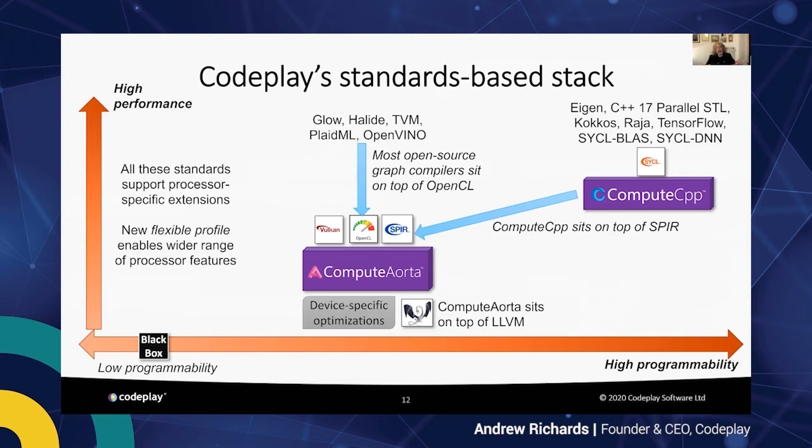And we see that as a lower level thing. It gives you a high level of programmability, and it's really useful actually for doing graph compilers. A lot of people are quite dismissive about OpenCL, like it doesn't have a lot of adoption, but it actually does. It's underneath the hood in a lot of systems, particularly AI graph compilers. So there's a lot of graph compilers like Glow and Halide and TVM and CloudML and OpenVINO to some extent that use OpenCL underneath. So you can actually run a lot of software.